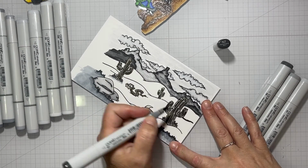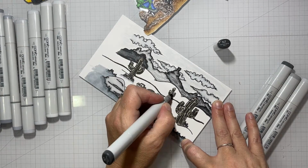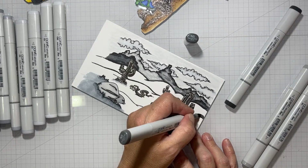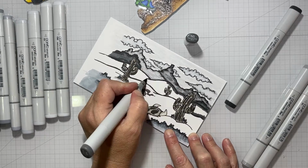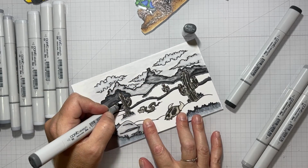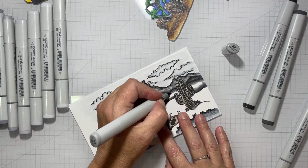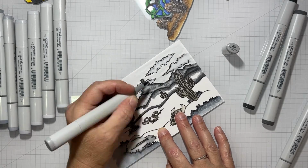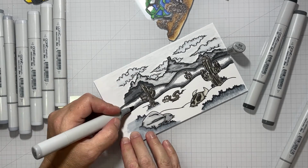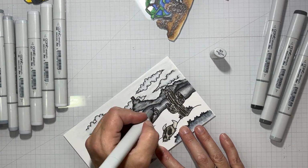Okay, so I showed you the groupings of grays. I pulled out every gray Copic I had. So we're talking neutrals, warm grays, and cool grays. I don't have any toner grays, so those were the three sets I had to work with. And I tried to give a little bit of depth and dimension at the same time, with things that were farther away being darker, etc. But trying to do that while only working with shades of gray is a little difficult, but I did my best. That's why I'm showing you guys certain parts, certain sections, and how I went about it, in case you want to try to do this on your own.